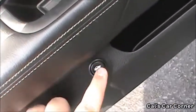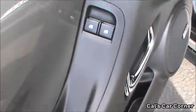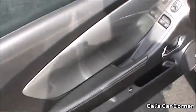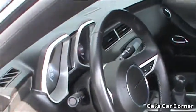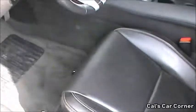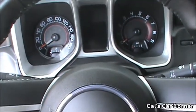Looking at the door panel, you have your trunk release button, some storage, speaker. You do have your power window controls, as well as your power mirror controls. The interior is finished in the black color scheme with leather appointed seats. Now that we are in the vehicle, let's go ahead and start her up.